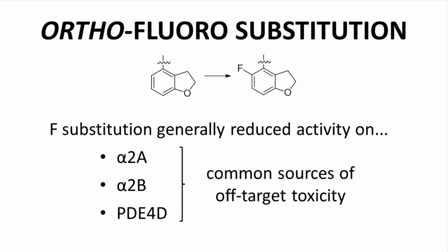In addition to trying other rings in place of the furan, the researchers also incorporated a fluoro group on the ring. Personally, when I see a fluoro group in a drug or lead, I tend to think the fluoro has been added to block metabolism, particularly on an electron-rich aromatic ring like this one. The authors, however, observed that introducing an ortho-fluoro group generally reduced activity on alpha-2 adrenergic receptors as well as phosphodiesterase 4D, PDE4D. These are common sources of off-target toxicity, so fluoro substitution was a means of improving target selectivity and safety.